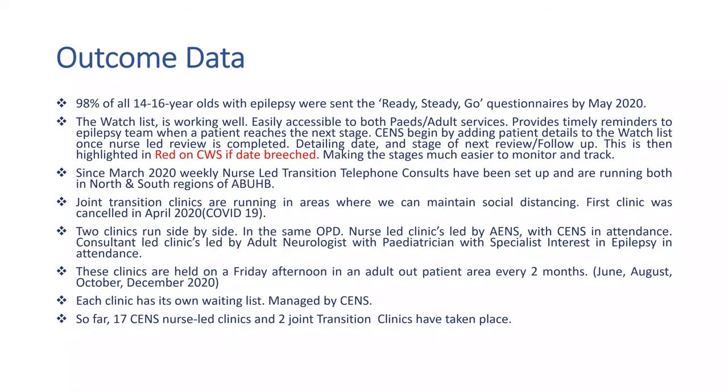So the transition service is very much a work in progress, but we're really pleased with the progress we've made so far. So we did actually achieve our aim. So we had 98% of all 14 to 16-year-olds with epilepsy received their Ready, Steady, Go questionnaires by May 2020. Hooray! And the watch list is working really well. It's very, very effective and easy to use.